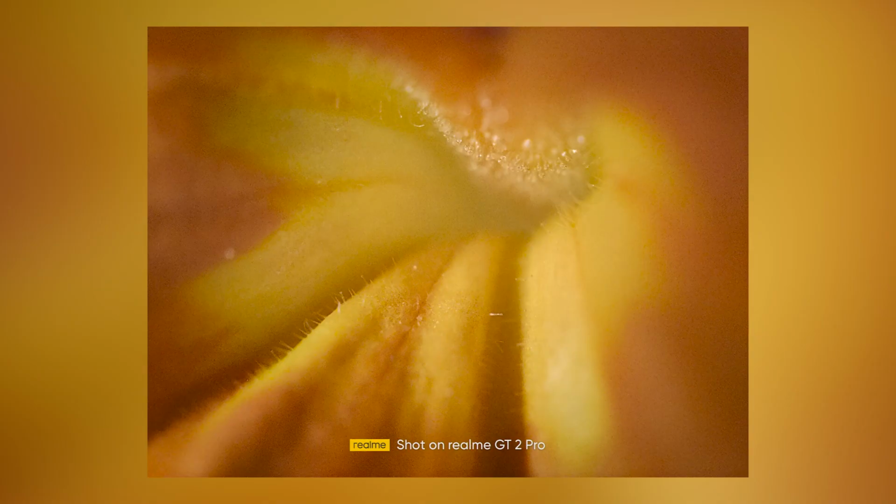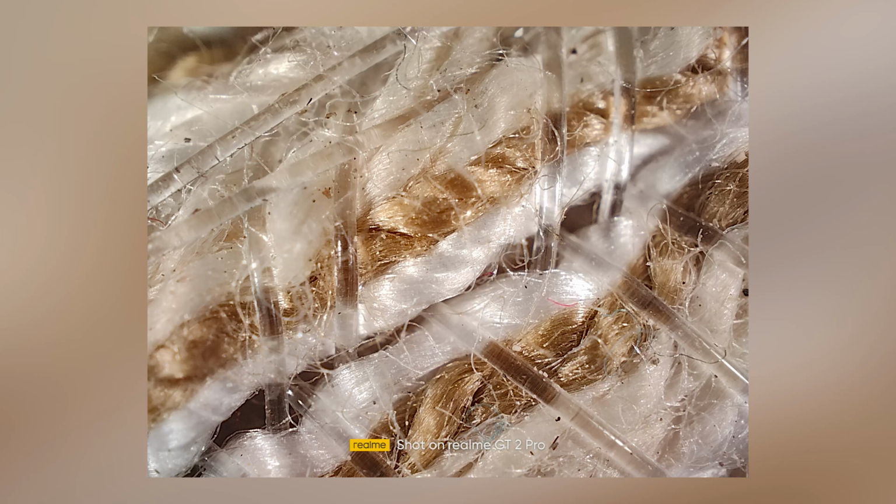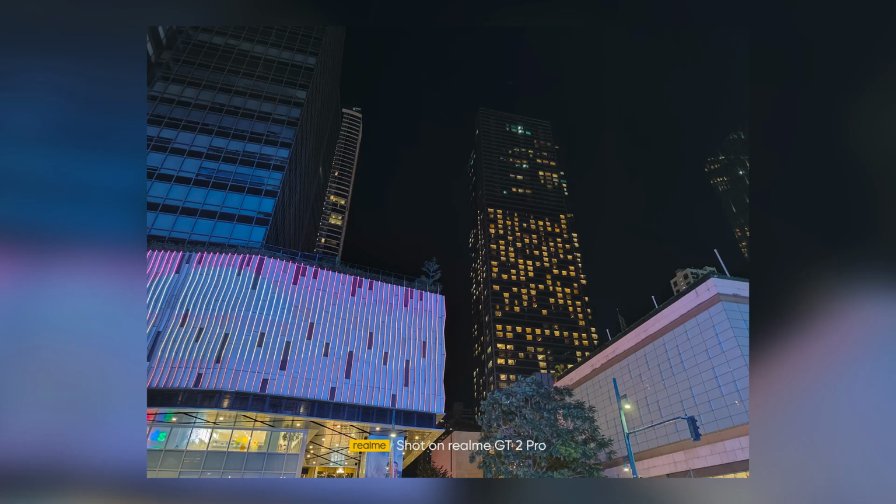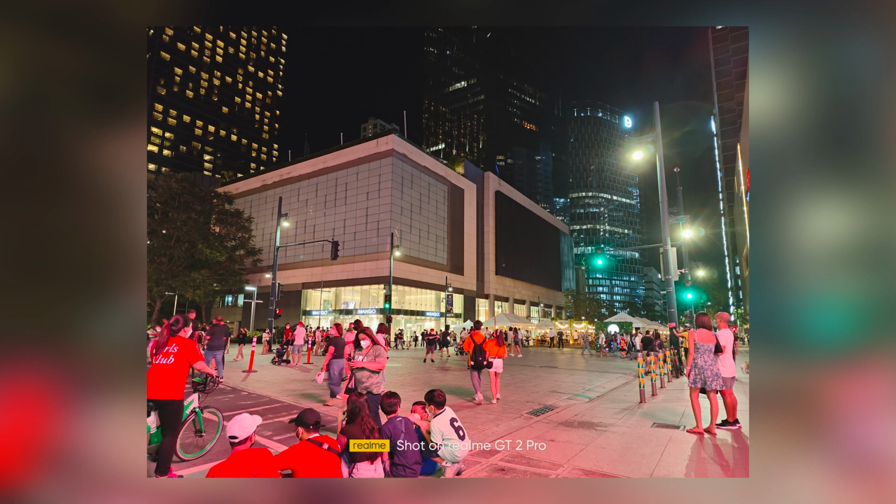Macro shot is a very cool feature as it gives you a glimpse of the microscopic world, something macro cameras cannot do. It's prone to shakes though, but once you get that proper focus, the result is amazing. Shots taken in low light also come out great. It's not as sharp as daytime shots, but details are still there and color still looks great.